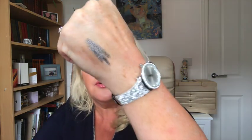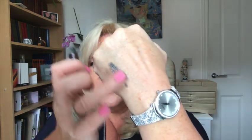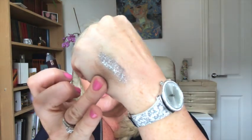I didn't do a swatch, did I? It's got a beautiful little sparkle, like shimmer. That is Black Diamond. I did a video about her pencils and eyeliners, and which pencil is for which eye color: for green, for hazel, for blue, etc. So that is another repurchase which I'm very happy with.